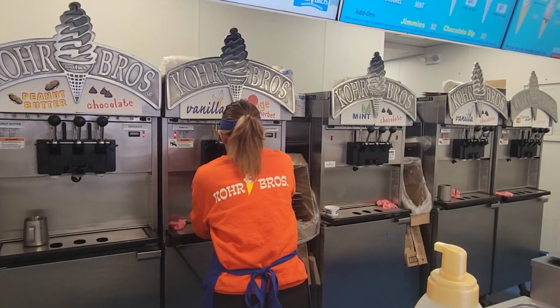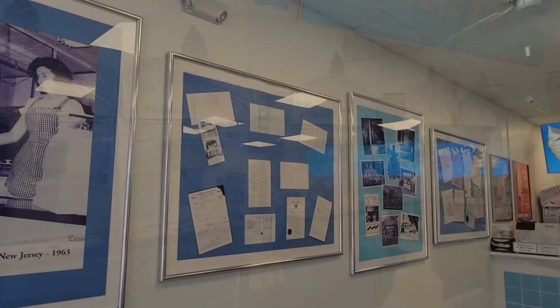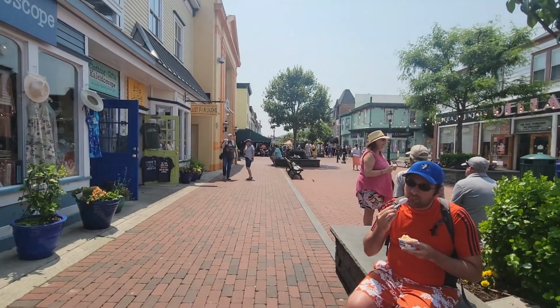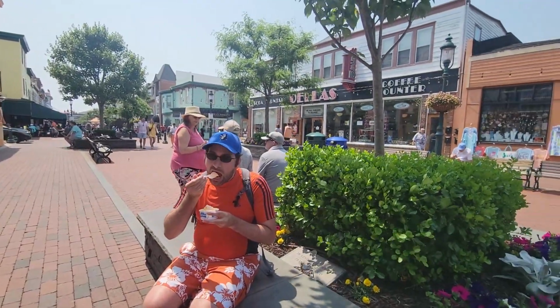Kohr Brothers frozen custard is one of the most iconic things to do, especially on a hot day. So I'm going to try out one of their ice creams and dig in. They were founded in 1919 in Atlantic City, and ever since that point they've become a huge staple of serving frozen custard and frozen treats along the Jersey Shore. We got our orange and vanilla twist, which is their most famous flavor, and it's perfect for a beach day.